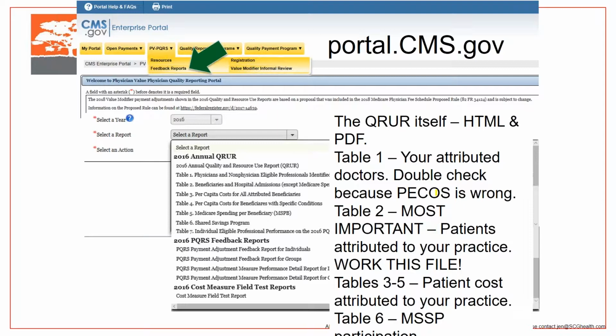So if this came out, let's start out with Gina. How would you find out what was going on? Were letters mailed? Is there more data available? Where can you start? As the screen here shows you, you have your portal.CMS.gov. This is where you can go to actually pull not only your 2016 QRUR, but you can pull the previous years as well, just to kind of compare and see where you're at and where you've come from and where you're going.